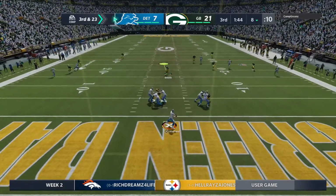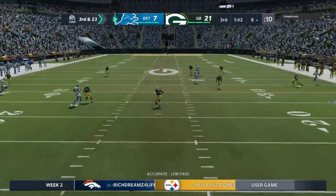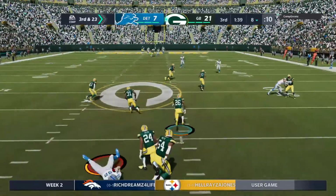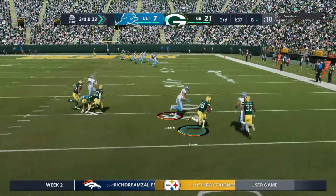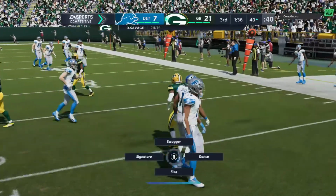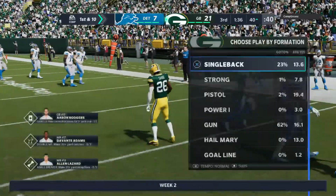3rd and long. It's Stafford. He's going to loft one deep over the middle. Into double coverage, and it's intercepted. Picked off by Darnell Savage. And they will finally stop him as he's down to the 40-yard line.